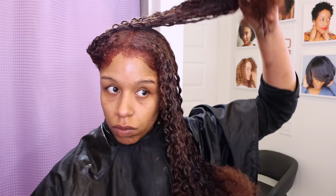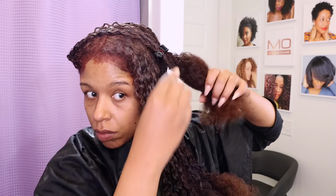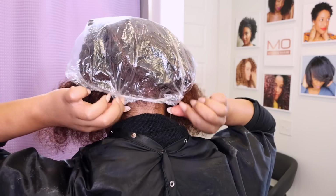Now that I have applied color to all of my new growth, I am going to cover with a cap, process the remainder of time, about 20 minutes for a total of 45, under my hooded dryer on low heat. By the way, the processing clock starts ticking when you start applying, not when you're done. So you gotta move swiftly and use a timer so you don't lose track of time.